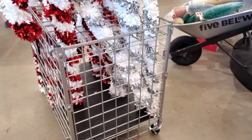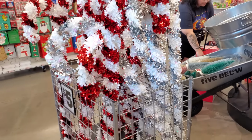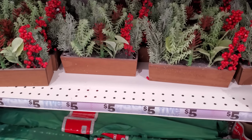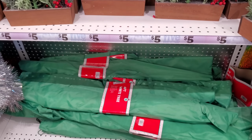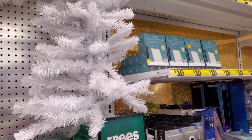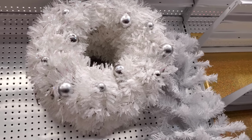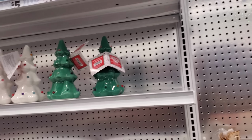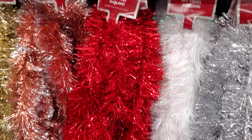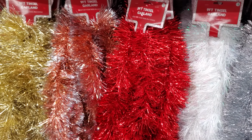And they have these large candy canes. Look at that! Oh, that'd be kind of cool. Tree collar 5. Okay, this location has a little bit of decor. The 4-foot white tree, which is right here. So it looks like they also have a wreath with plastic ornaments. A few more porcelain trees. They have the white one today. And tinsel. These are $3.